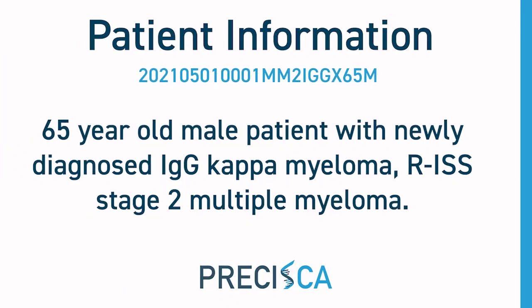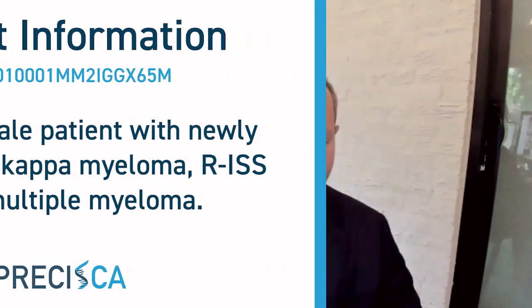This is a 65-year-old male with newly diagnosed IgG-kappa multiple myeloma, RISS stage 2. And the main question we're going to get at is, what would the treatment approach be for this newly diagnosed patient with high-risk features? And the specific high-risk features we're going to get to in a moment.